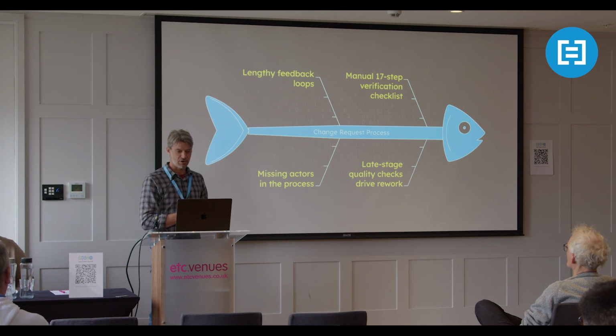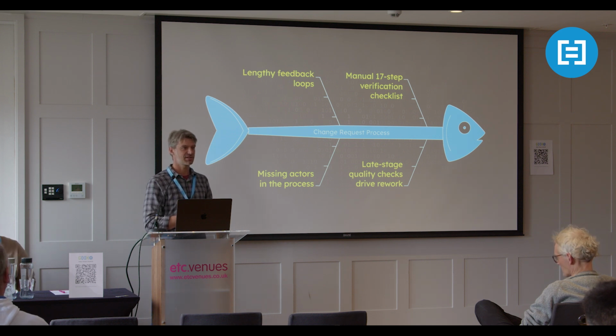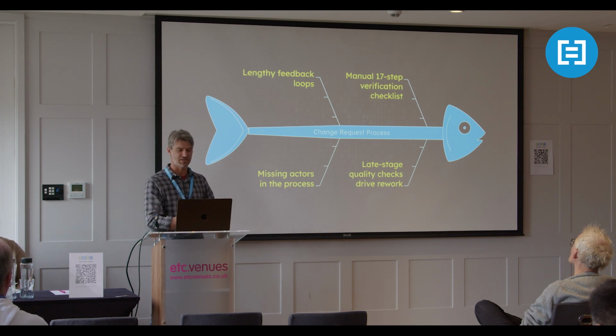There was a very long 17-step verification checklist that needed to be done by a certified verifier, I think. So it had to be done with someone, which again introduced another bottleneck. We had missing actors in the process, which is even worse than people who don't get back to you. And we had late stage quality checks.